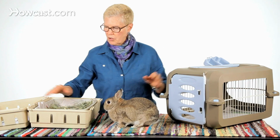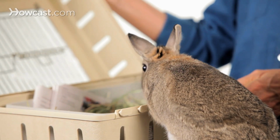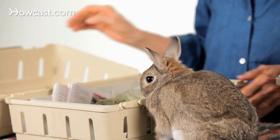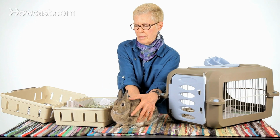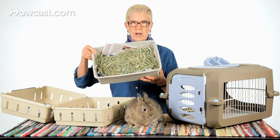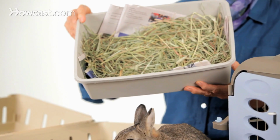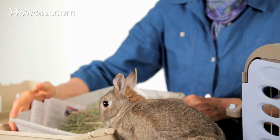One is called a clamshell carrier because it opens and closes like a clamshell. This is the carrier that Bean arrived in today. And this carrier is ideal for a small rabbit. They fit really nicely into the carrier with a litter box inside, which is terrific because it gives them hay to chew on, newspaper lined in case they want to pee on the way.